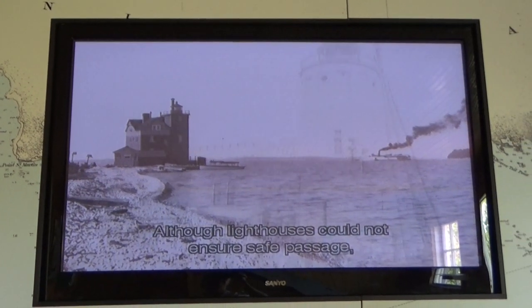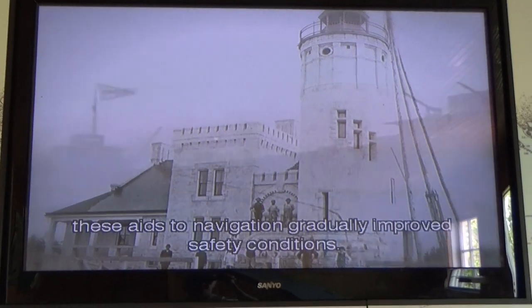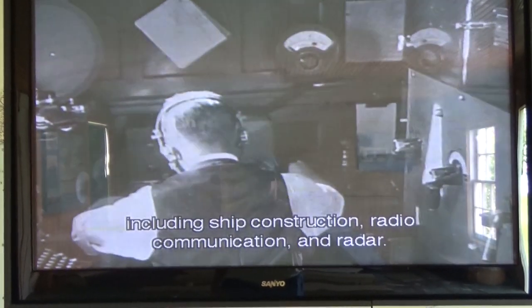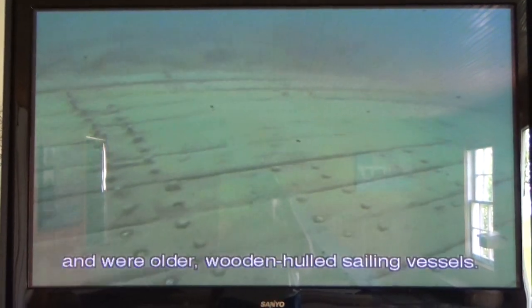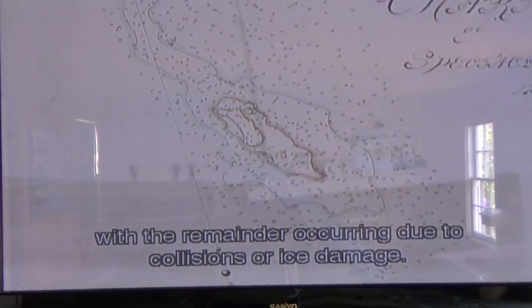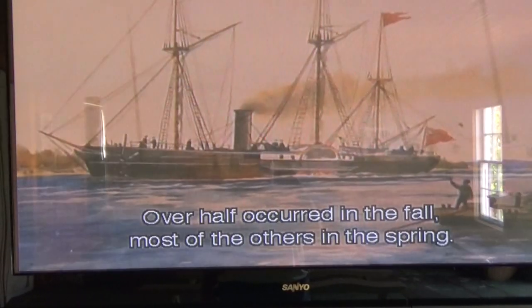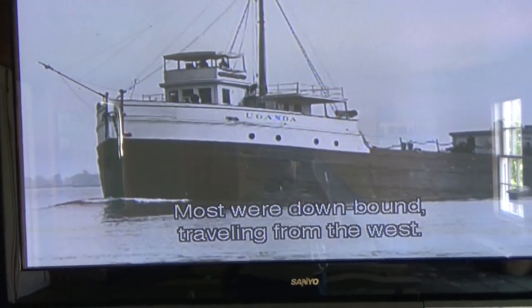Although lighthouses could not ensure safe passage, these aids to navigation gradually improved safety conditions, as did other forms of technology, including ship construction, radio communication, and radar. Most of the wrecks in the Straits occurred before 1890 and were older, wooden-hulled sailing vessels. Nearly half were caused by being driven into a reef or shoal, with the remainder occurring due to collisions or ice damage. Over half occurred in the fall, most of the others in the spring. Most were downbound, traveling from the west.